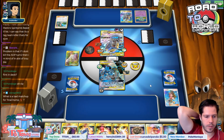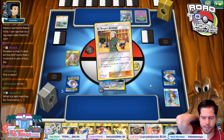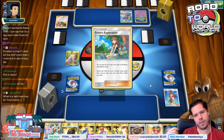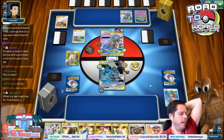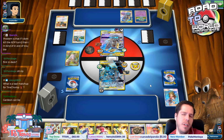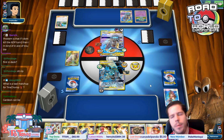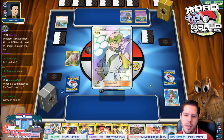I can win. What is a bad matchup for Tina Chump? Maybe Guardian? Maybe PG Control? I am honestly not sure. Guardian can be tough. It feels like it's tough. Malabar seems like it's very tough on the deck for sure.